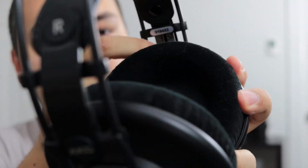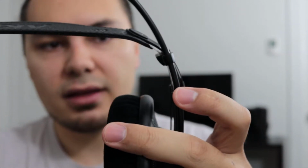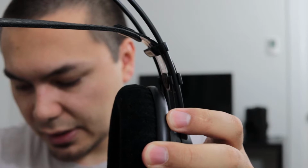The velour is okay. It's a pretty fine velour. It's soft enough. Again, nothing to write home about, but I'm kind of puzzled. On the inside of the headband, there's this clear plastic slider. And what happens is when you expand these, it kind of gets caught and then it jumps out of place. So let's see if I can get this. So here it's closed. I pull it apart and then there it goes. And it just comes out.